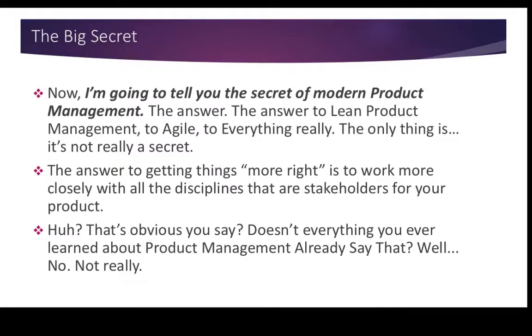But I'm going to tell you a little secret. It's actually not so much of a secret. It's the way you get things more right more of the time. And it's about all the different stakeholders. You know what stakeholders are, right? It's different people that have a stake in your project. So it could be the client, it could be the customers, it could be investors, it could be somebody else.